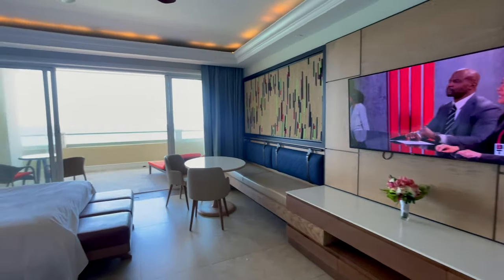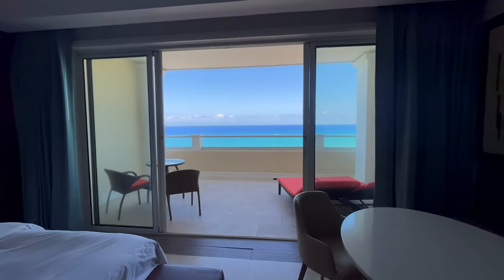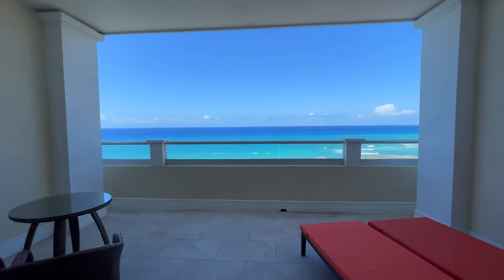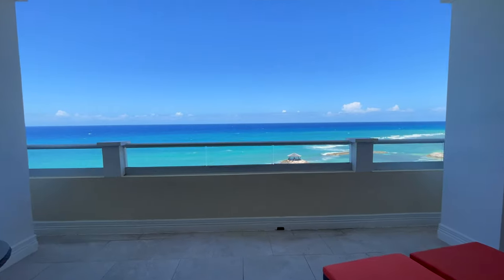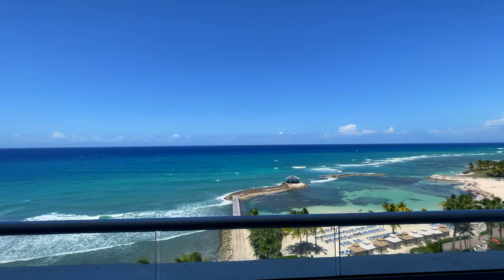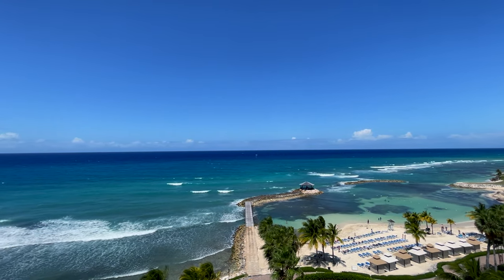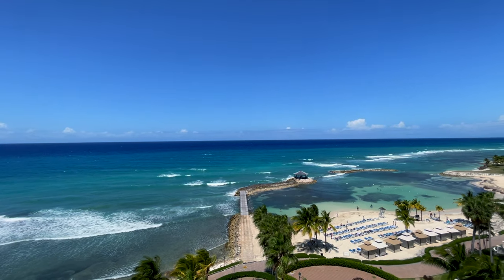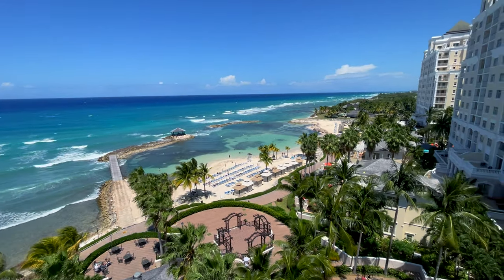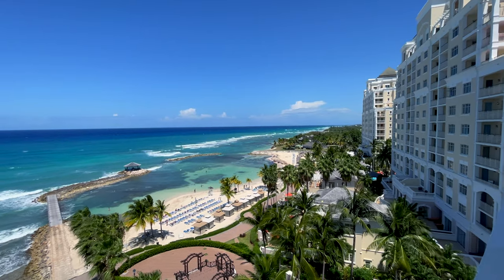And now for the cherry on the top. This huge balcony is where I spent most of the time, just absorbing the breathtaking views. Honestly, when you stay in this kind of suite, it makes you not even want to go outside. But when you look over the balcony, you just can't resist going out.